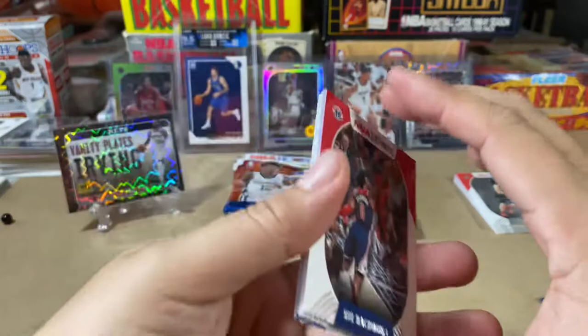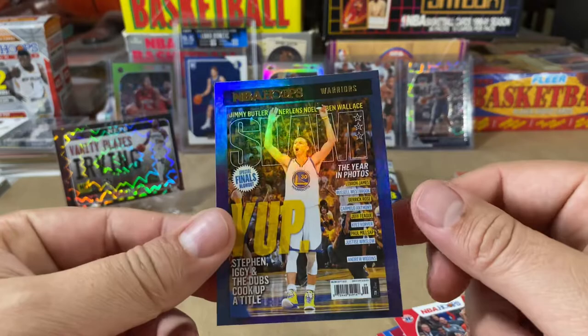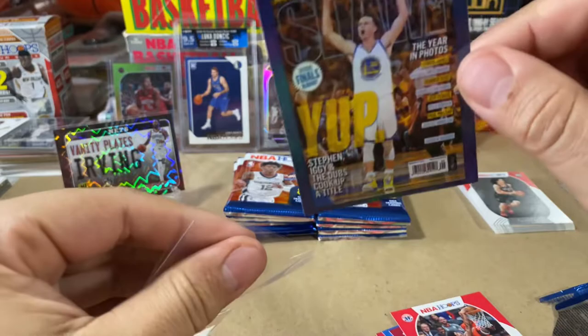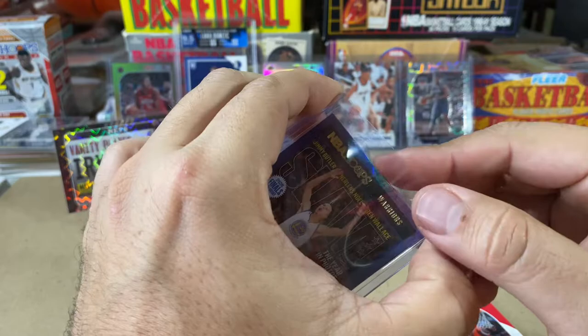There's Hero, Ben Simmons, Marc Gasol, Westbrook. Oh, yeah, baby. Let's go. Steph Curry. NBA Hoops slam insert holo. Oh, yeah, baby. That's what I'm talking about. Let's go. I was just talking about how we didn't have a slam holo yet. Baby, there we go. Sorry, Mr. Irving.